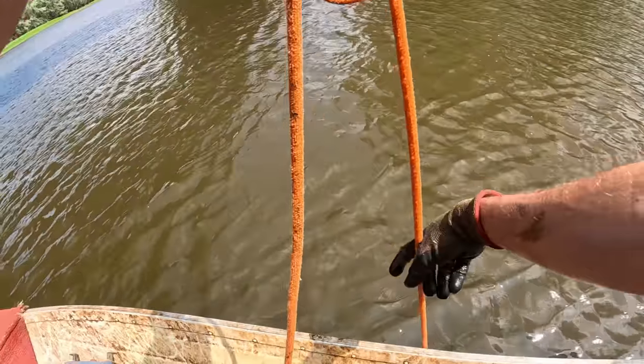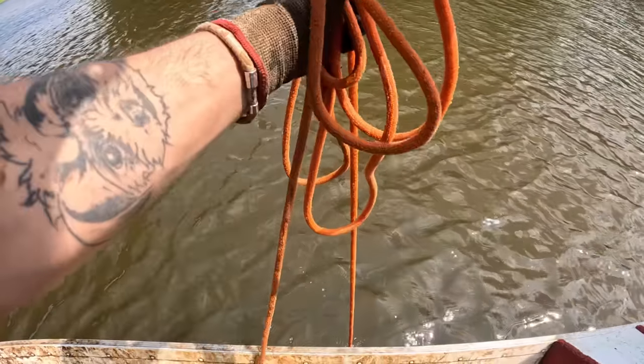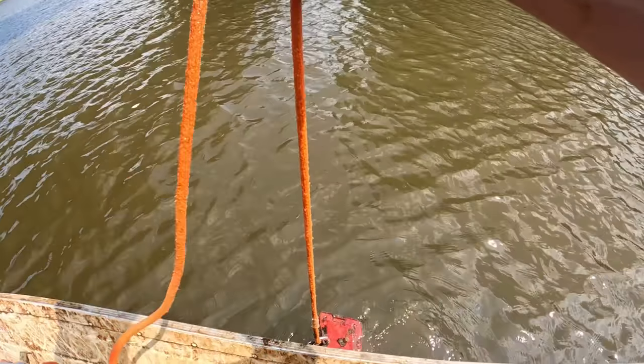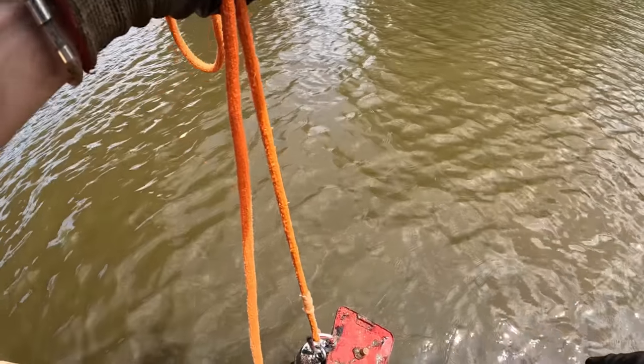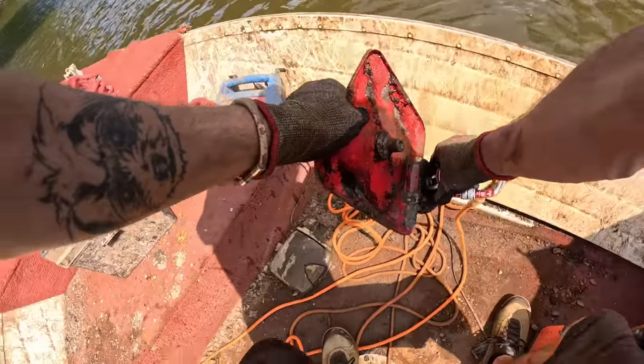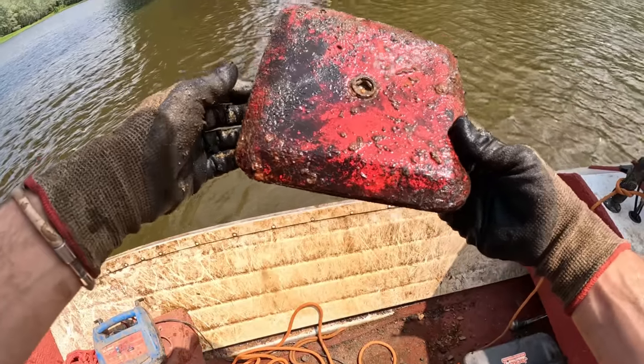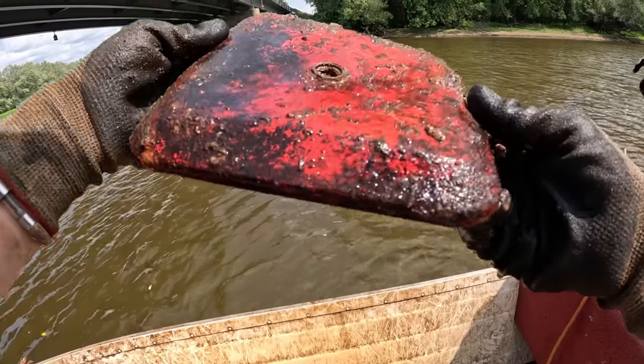Ooh, I grabbed me something up here. Let's see if I can get it up. We're swirling. Oh, color. What's going on here? Ooh, what do we got, dude? What is this? Hold on. Oh, and there's something else shiny on there too. You guys, first of all, what do you think that is?